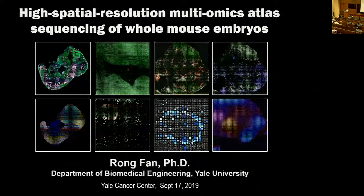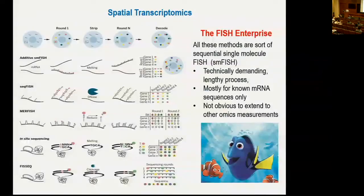I think largely the unmet need in the omics area recently is that people can do single cell omics and multi-omics to really understand the tumor heterogeneity at unprecedented levels, but you really don't have the spatial information anymore. So spatial omics emerged to address this challenge.